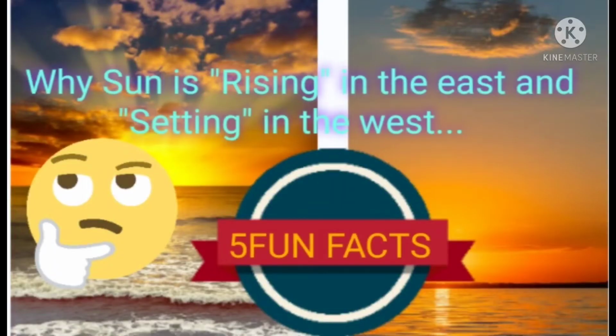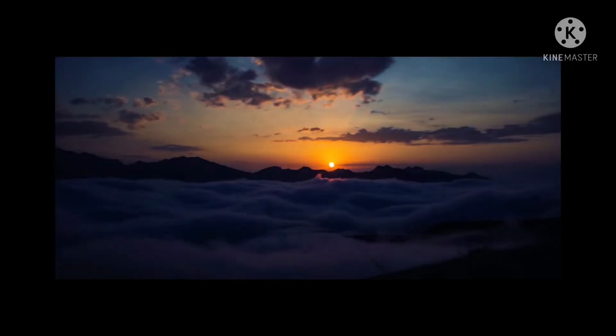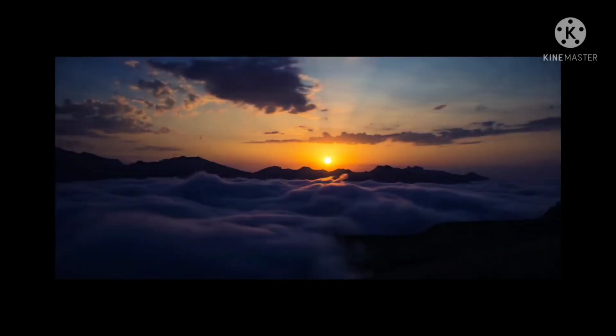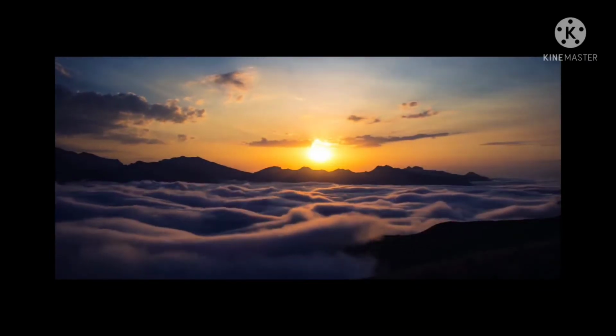Today's topic is why the sun is rising in the east and setting in the west. The sun rises in the east and sets in the west because the earth spins from west to east. Planets have prograde rotation. To understand this concept, just consider one motion: the earth's spin on its axis.